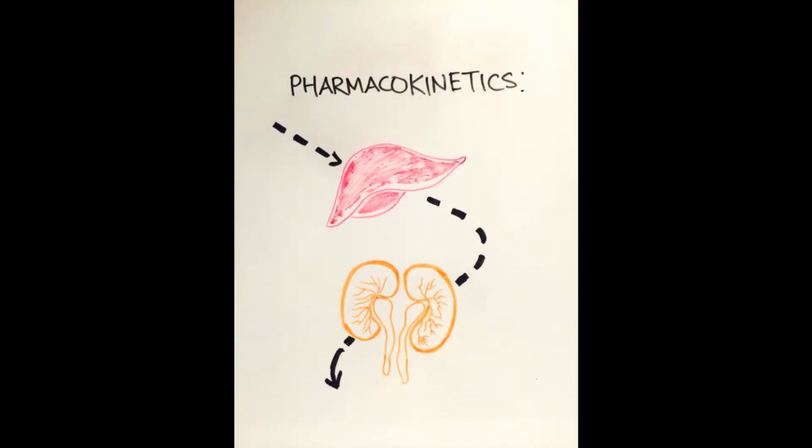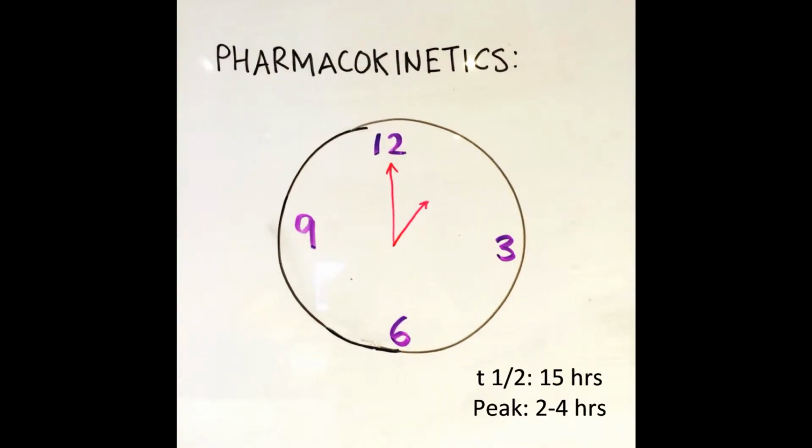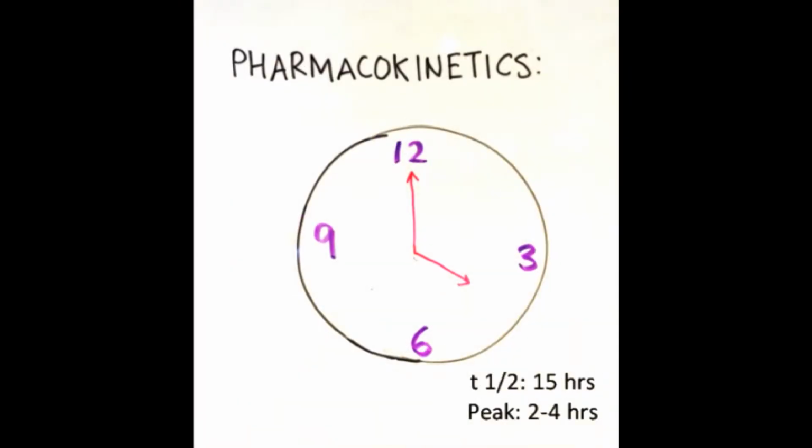Metabolism of modafinil occurs in the liver, with metabolites being excreted by the kidneys through the process of hydrolytic deamination. Modafinil has a half-life of 15 hours and a peak plasma concentration occurring at 2 to 4 hours.